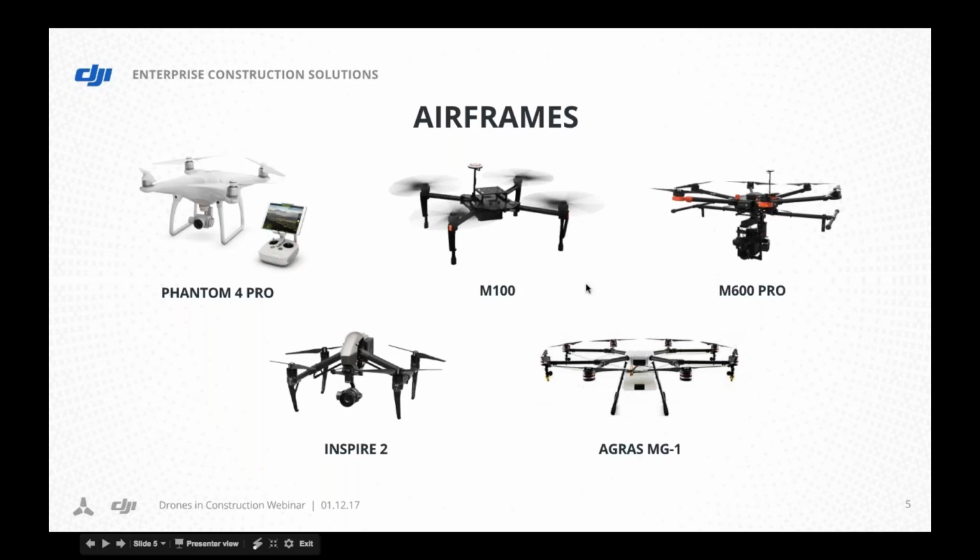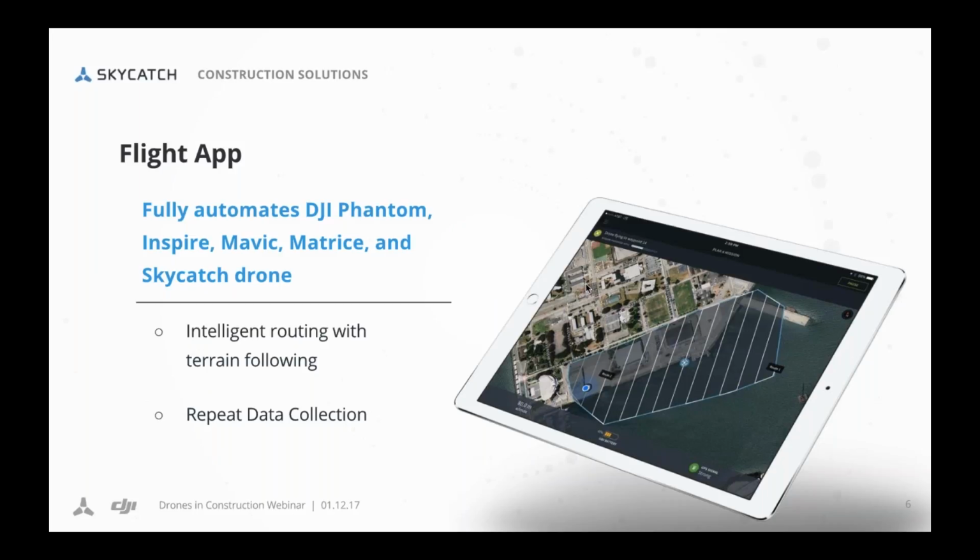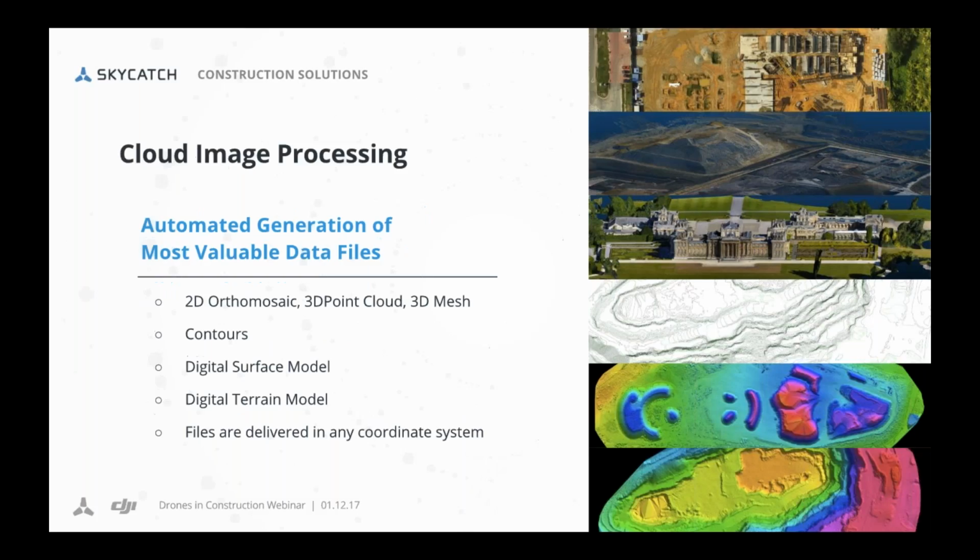Thanks so much, Bart. So quickly, Skycatch, our mission: deliver the most accurate data as easily as possible to our customers. The way we do that is we offer a drone image processing platform in the cloud. We have a flight app that automates DJI drones, including most of those that Bart just mentioned. It also automates our own high-precision drone. The flight app has intelligent routing, terrain following, and it's really set up for repeat data collection, which is key for the construction industry, use cases such as progress tracking.